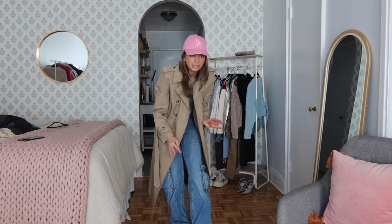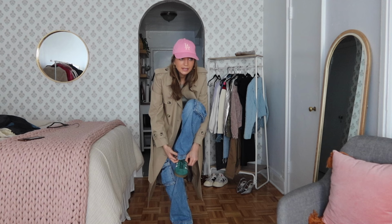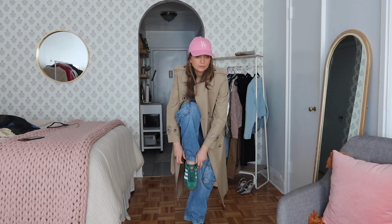Everyone says to size down in these. I initially got a men's size 7. I think I could have done with a women's size 7.5, but I didn't understand because online it's confusing. It says these are women's, but the other ones were men's, but they're exactly the same. So I'm just kind of like, okay. But whatever, it's not important.